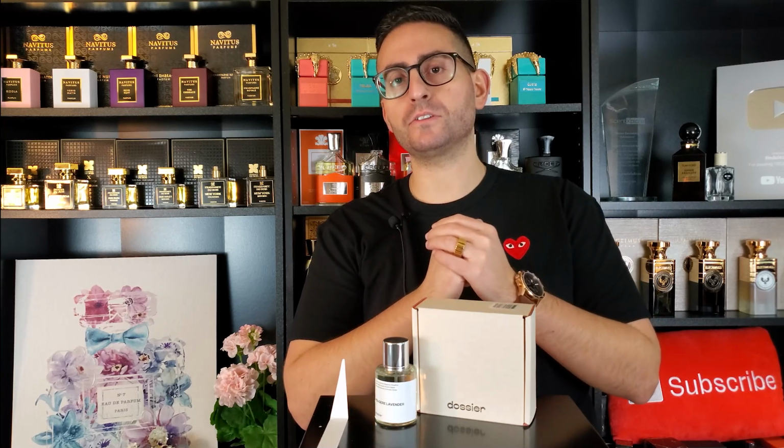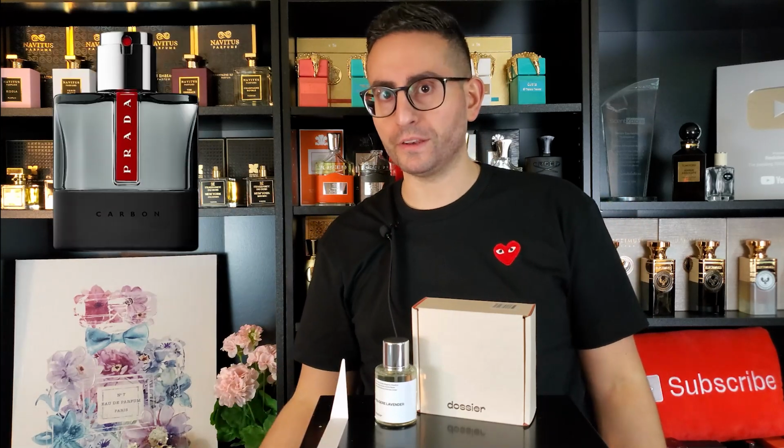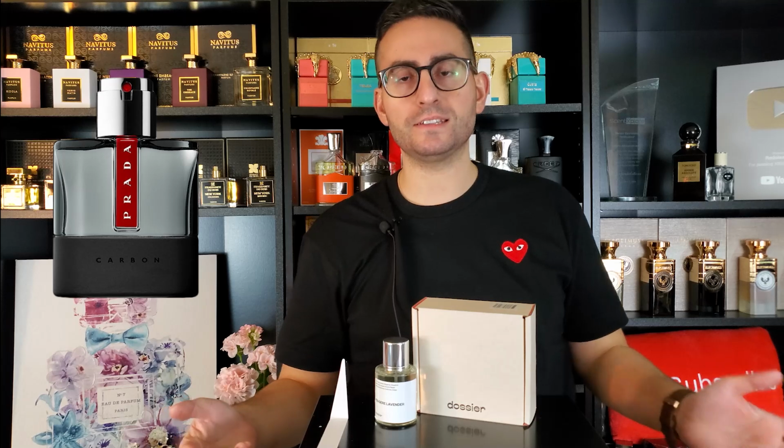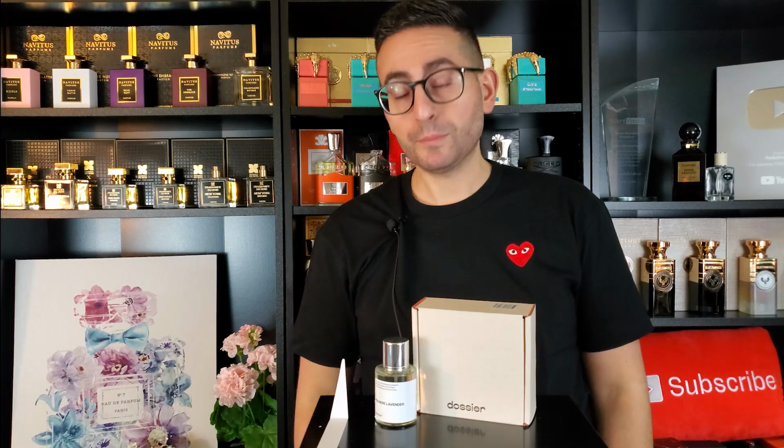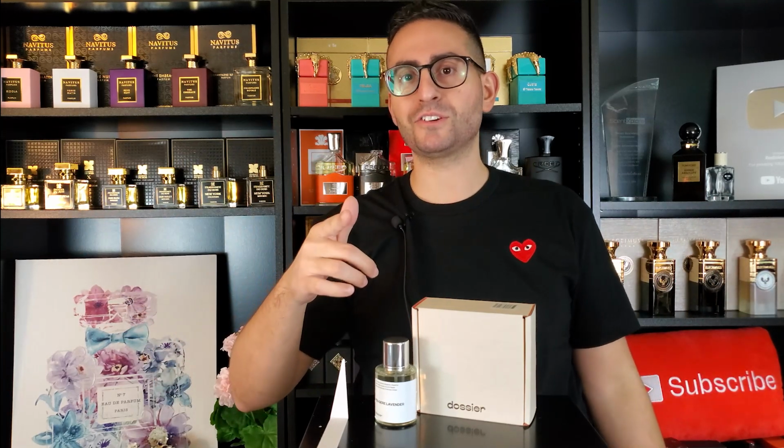And in today's episode, we're going to be taking a look at a fragrance by the company Dossier. This is actually their impression of Prada Rossa Carbon, which came out back in 2017. Bright, fresh, pepper, lavender, and ambroxan type of a fragrance. I'm going to be letting you know how close I think this comes to the original, if I think it's worth picking up, the performance, comparisons, all that good stuff. So make sure to stay tuned.